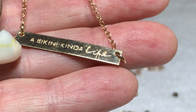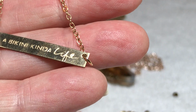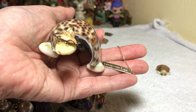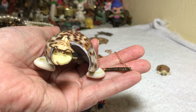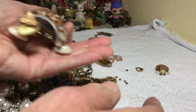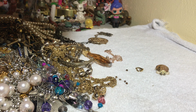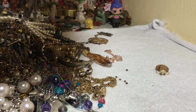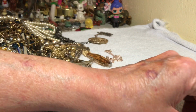A bikini kind of life. That's right, Billy Bob. He's got his bikini. Look at his hat. I mean, you know, he's got that island jam going. I can just hear some kind of island music in the background. Bikini kind of life. That's what he does all day. Diamond Diva, you get back over there. Let's look at a few more of these.